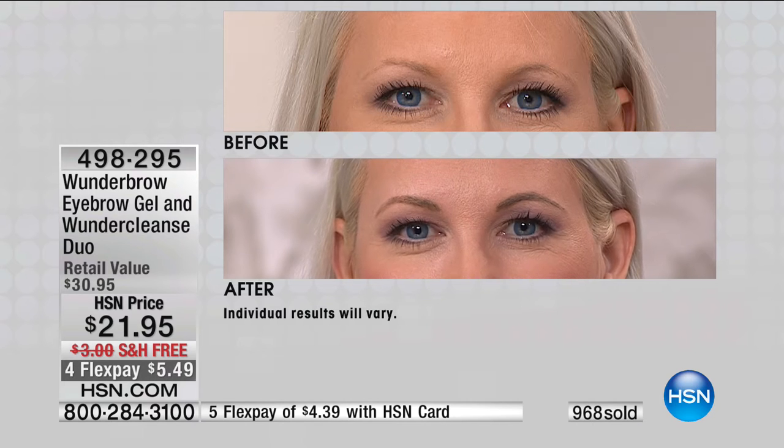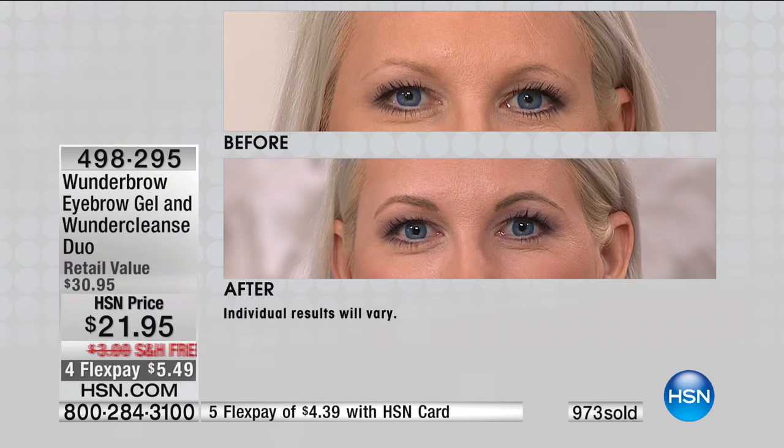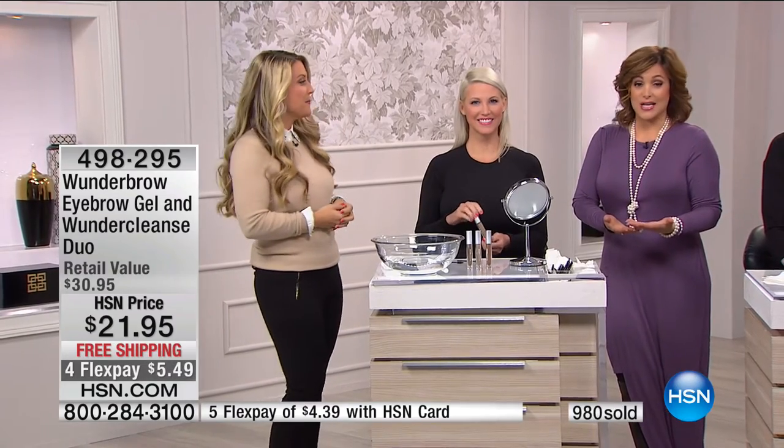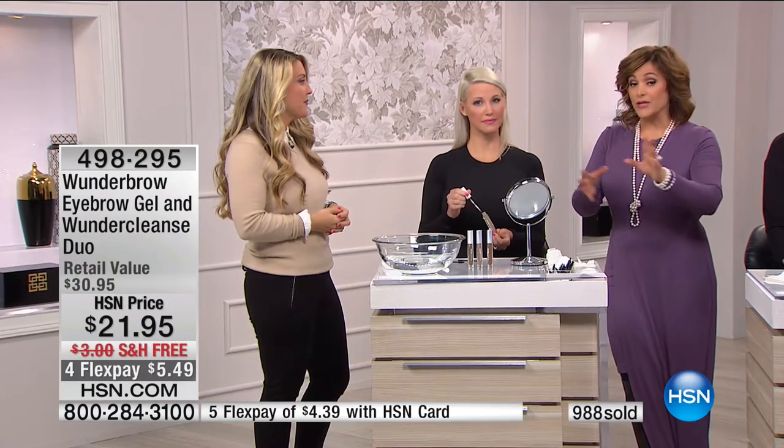Remember, that's an exclusive today. Any oil-based cleanser, if people out there maybe already have it and they're questioning, don't be afraid of your Wonder Brow, because we're saying it stays absolutely on for more than 24 hours if that's what you decide. But any oil-based cleanser will do. But here's the thing. The Wonder Cleanse is your way to remove it.